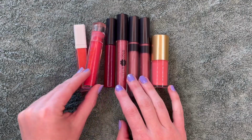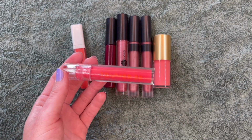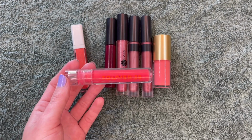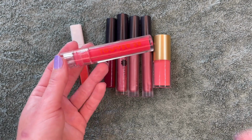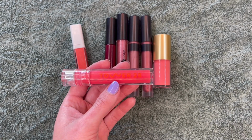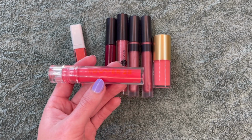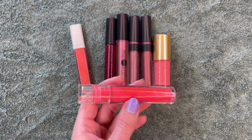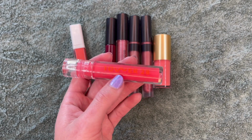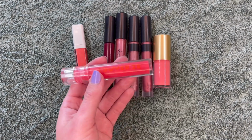All right, let's talk about this Franken gloss here. This is actually the Tower 28 Lip Jelly in Chill, which is their clear shade. Last summer I was having fun. I really don't like the Tower 28 lip jelly formula. It really just feels like jelly. It's so thin and slippery. It slides all around my lips. It gets outside the lip lines. I just need to have lip glosses that have a little bit of grip to them.